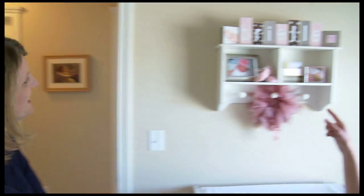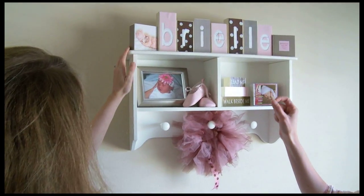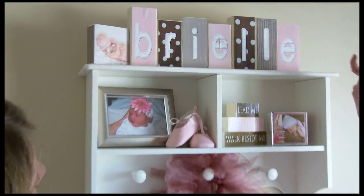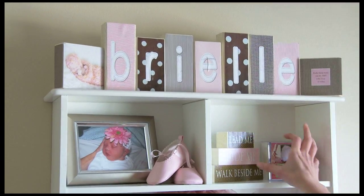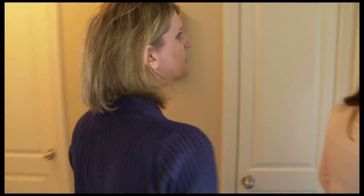And then over here, I did the same thing with her name and just used the skinnier wood. And then just did some other fun little blocks with pictures. This is also a Heritage Makers product, just using a 12 by 12 page. You can put your pictures in one of these fun cubes.